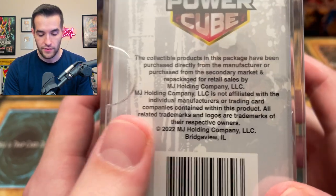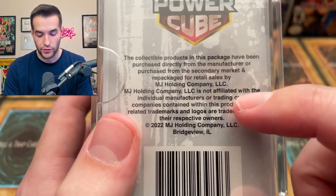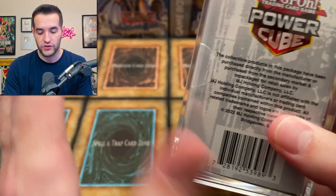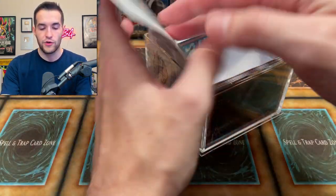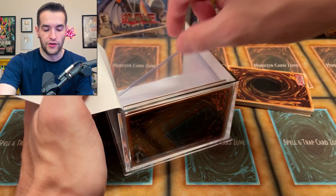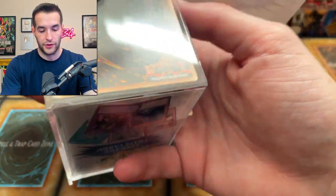Look who it's from. MJ Holding Company. They're definitely not affiliated because they are complete garbage. If you see something by MJ Holding, it's probably really bad. So yeah, they do the mystery boxes as well, which aren't very good either, but at least you get packs. So there's another top loader. That's the only thing I like, that there's a top loader in here.